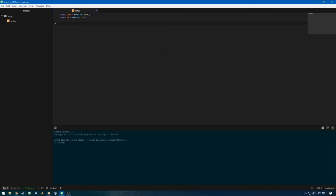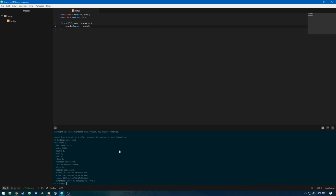So let's just do this as if it were normal. We do fs.stat and then the current directory, and it's going to bring back a callback, with the error first, and then the stats. I'm really starting to dig this ES6 syntax. It looks pretty nice. It's really simple. We can just log those, and we'll run it. Okay, so error is null, and then it comes back with the stats.